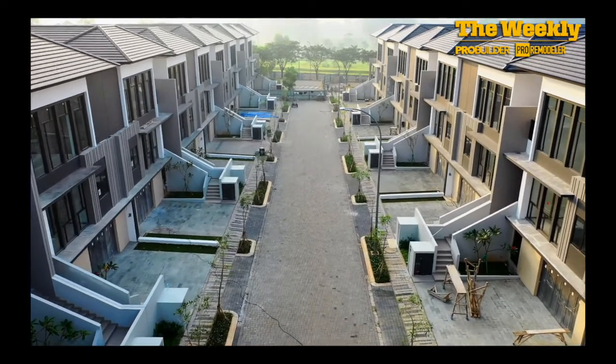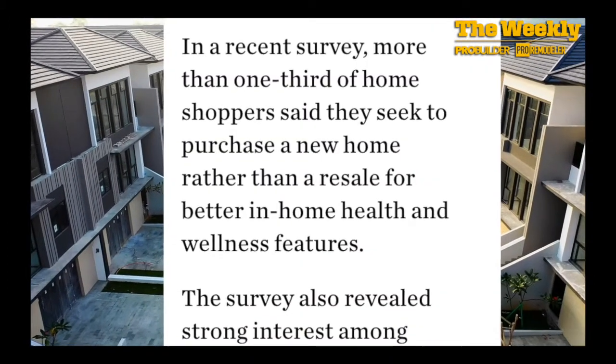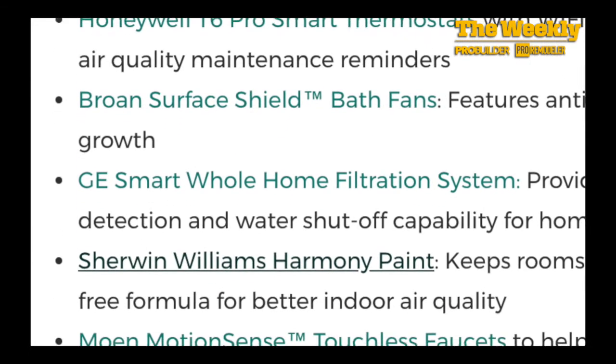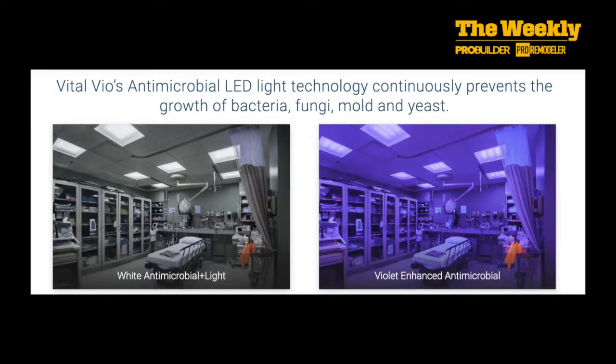Home builders have already noticed the trend and have changed accordingly. Arizona-based home builder Taylor Morrison began offering healthy home features in its new builds at no cost to the buyer this July. The builder found that more than 1/3 of home shoppers wanted a new home rather than an existing one due to a new home's health and wellness features. Their package includes a whole house air filtration system, smart thermostats, bath fans with antibacterial technology, water filtration systems, safer paints, and touchless faucets. MI Homes in Ohio already added Vital VO technology to its new homes as well.